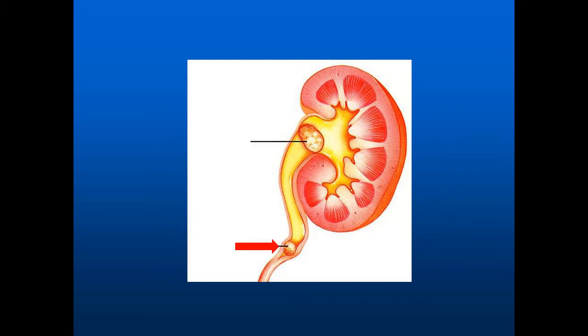So why does it hurt so much? Well, here is a picture of the kidney. This is called a retrograde pyelogram. And down here, this filling defect is actually a stone in the ureter. And this is backed up, and this kidney tissue is stretched. And when that's stretched, that's what causes the pain.